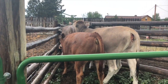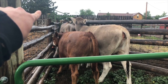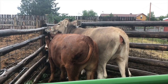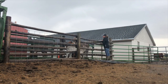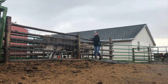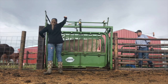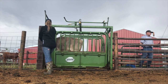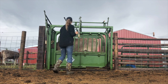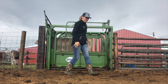We go into this little pen, and then it's attached to the alley, which is attached to a squeeze chute. And that just makes it easier to handle them without anyone getting hurt. So we use a squeeze chute to make it easier for us to handle them and safer for us and safer for them. So they just walk in there, we catch their head and just put a gentle squeeze on them so they can't wiggle around too much, and it just makes handling much easier.